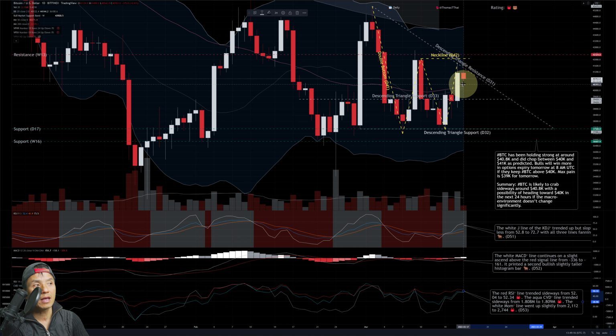So more than likely, it'll drop towards 40K, given that max pain is 39K, and the bulls and the bears will duke it out because there's over $700 million in open interest in options that's going to expire at 8 a.m. UTC. So they're going to duke it out. Price is going to probably move down towards 40K. And it's going to be right in this area where the 50-day moving average and the middle of the Bollinger baseline is.